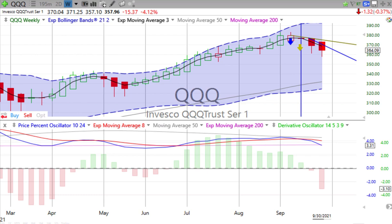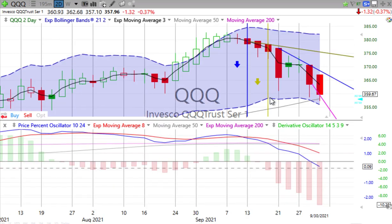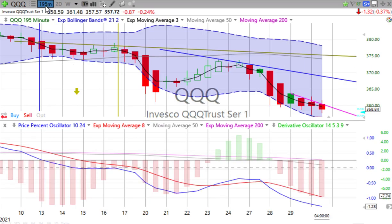We see it spiking over, heading down. Now we had that weekly vertical crossover recently, and these going in now to almost 2 weeks. Continuing to look good. Derivative oscillator gaining lots of downward momentum. Look at the 2-day reaching a lower low, continuing to move down. Price percent oscillator, derivative oscillator moving in the right direction.